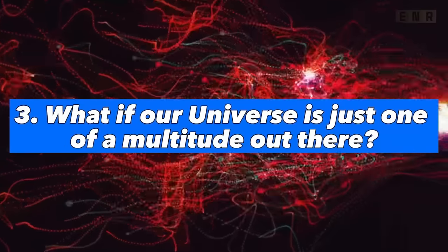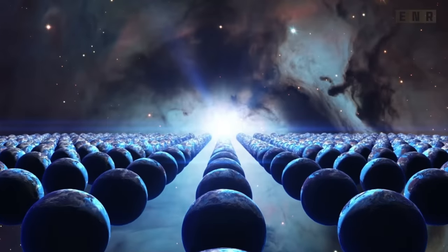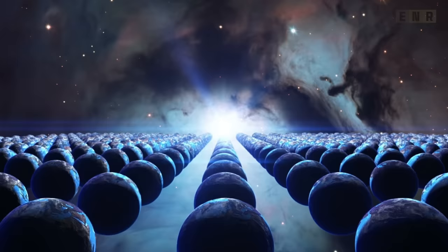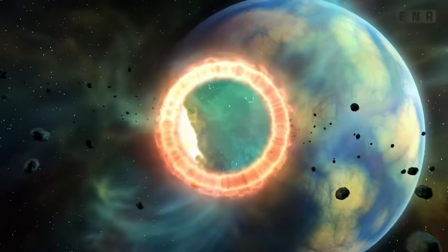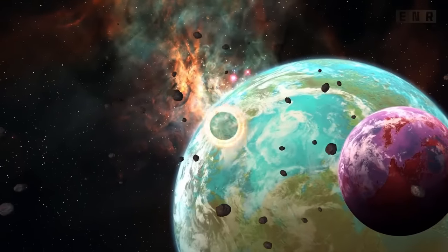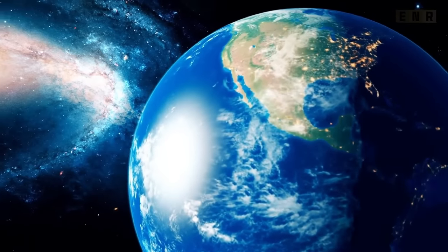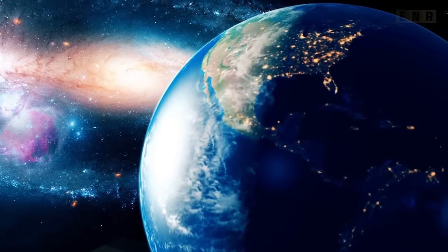What if our universe is just one of a multitude out there? The idea that our universe is just one of many universes, known as the multiverse theory, is a popular concept in modern cosmology and physics. According to this theory, there may be many other universes existing alongside our own, each with its own unique properties and laws of physics. If this is the case, it would have profound implications for our understanding of the universe and our place in it.